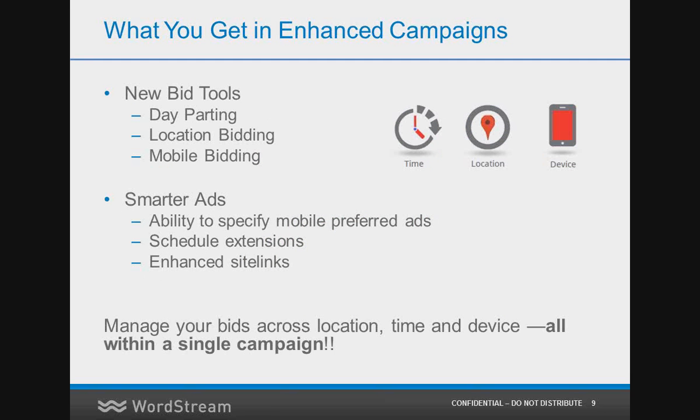Basically, as you know, there are just three categories of features. New bidding options that are going to enable you to adjust your bids based on the device, location and time of day, all within the same campaign. Marketers can also customize those ads, as you saw earlier, for mobile devices or for different times of day, giving you very granular control of how your ads show across different user contexts.